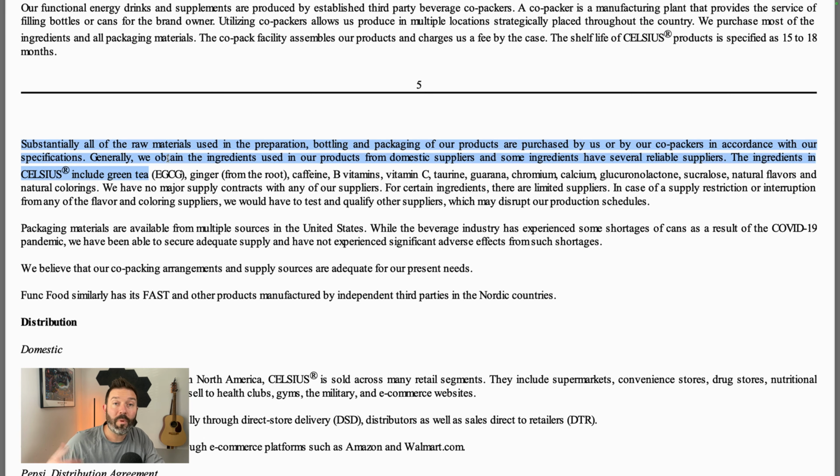Celsius is, of course, supplying the formulation for their drinks and the designs for their drinks. And they're also involved in some of the purchasing and making sure there's enough product for what they need for these co-packers. And this is pretty standard as well. You may have a specific supplier that you need, and you're going to either facilitate that relationship with the co-packer, or you're going to order that product yourself and then make sure it gets to the co-packer.